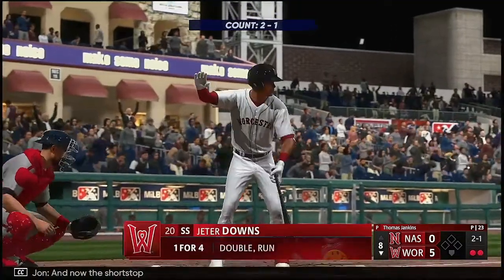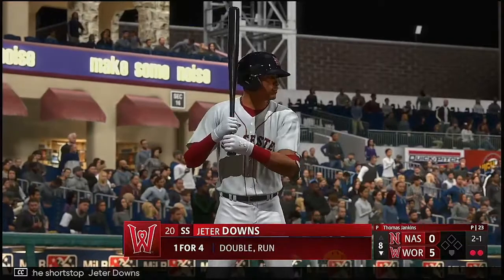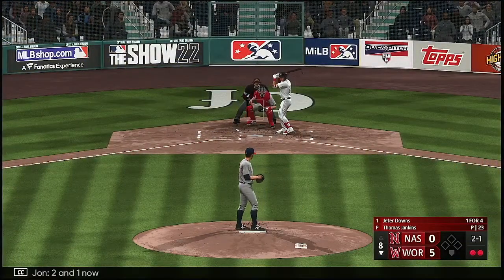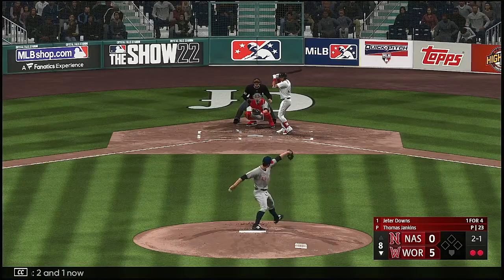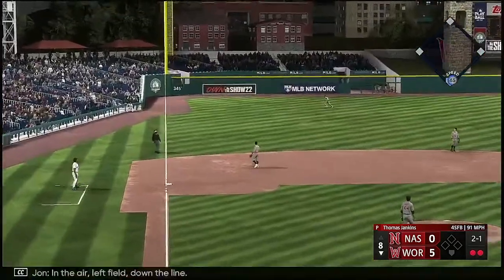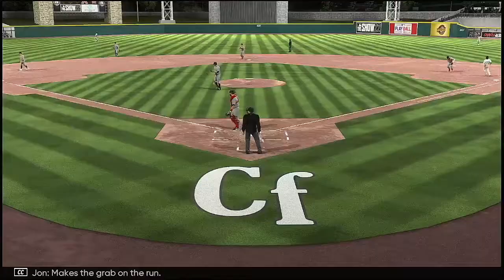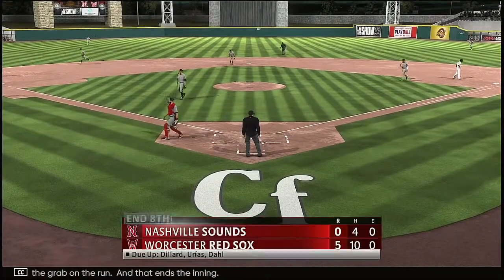And now the shortstop, Jeter Downs. Two balls and a strike. Here it comes. In the air, left field, down the line. Makes the grab on the run. And that ends the inning.